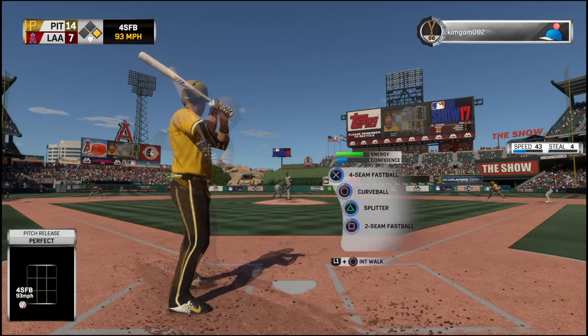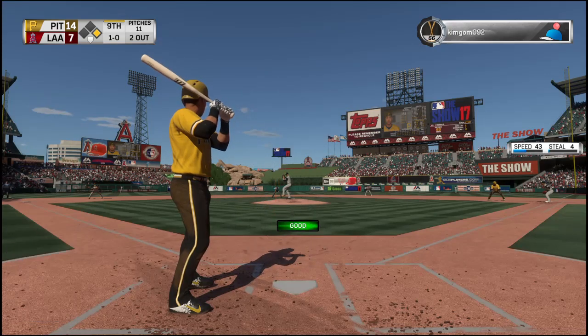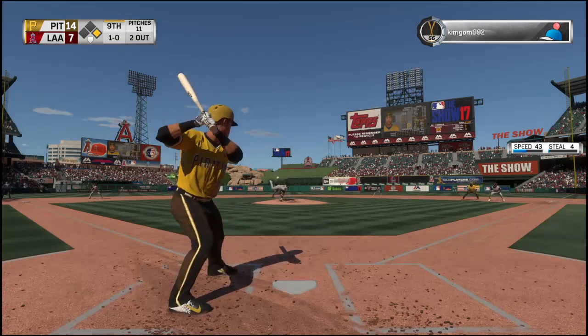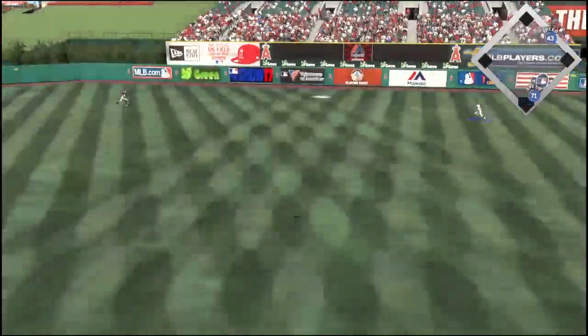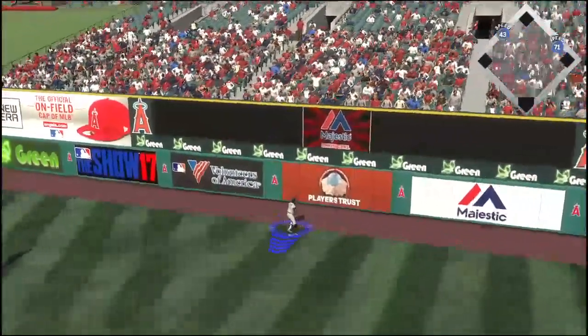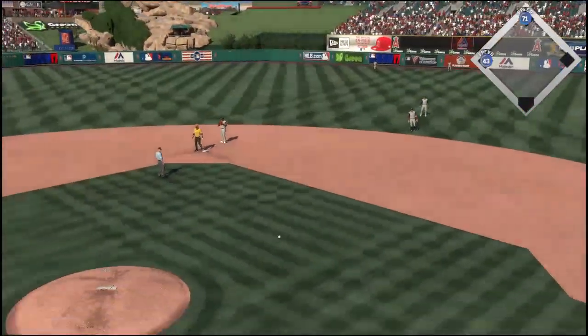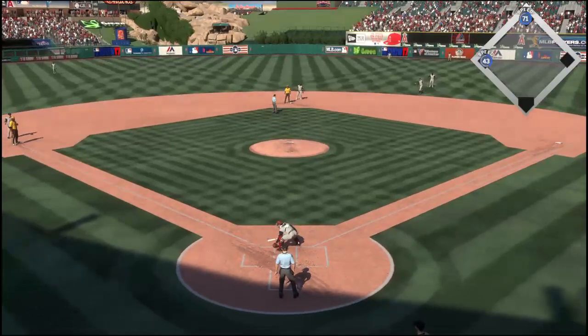Lays off 1-0. A swing and a drive sent out toward the gap. Gwynn racing back. He can't get there as it falls in. So now they'll have 2 men in scoring position following the 2-out double.